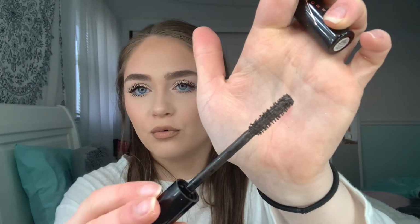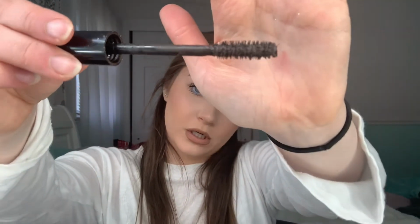Then we have the CoverGirl Uncensored Exhibitionist Mascara. I have this in black brown, and at first I was kind of mad that I didn't get the black one, but I really like the brown mascara. It has a moussey kind of formula, and I really like it. It's newer, and I think everybody should go buy this. And I would buy the brown one. I like the brown one a lot. It's not so brown that it looks brown. It still looks very dark and black, which I really like.